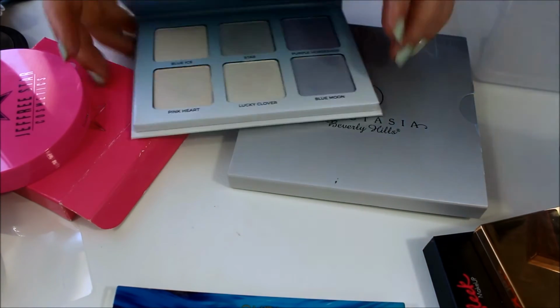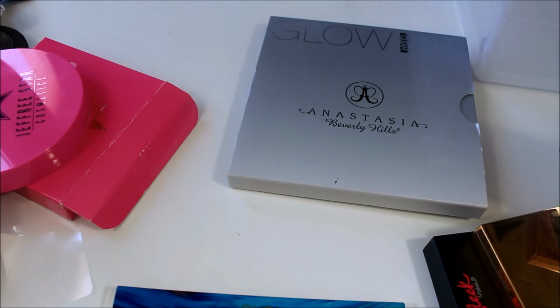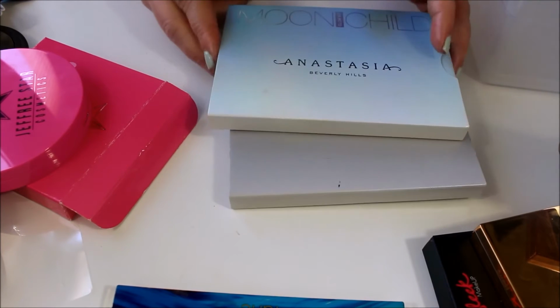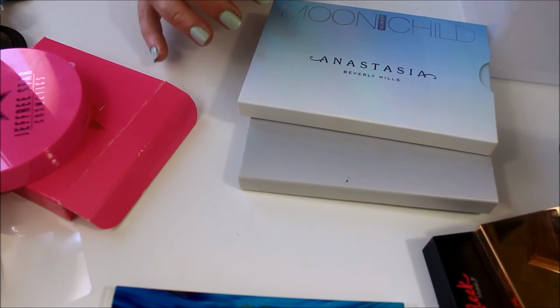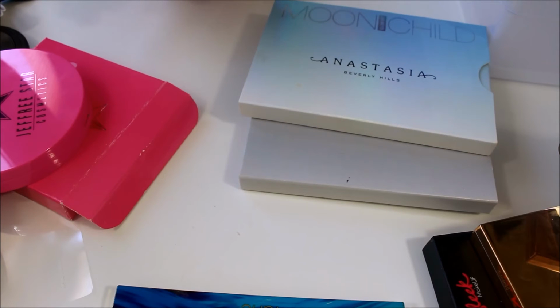Okay, so that is it for palettes. I feel like I'm forgetting something. But I feel like everything else is in eyeshadow palettes, and I'll just leave those where they are. You know what I mean? Does that make sense? Like face palettes and stuff like that. Yeah, I'm just gonna leave the rest.